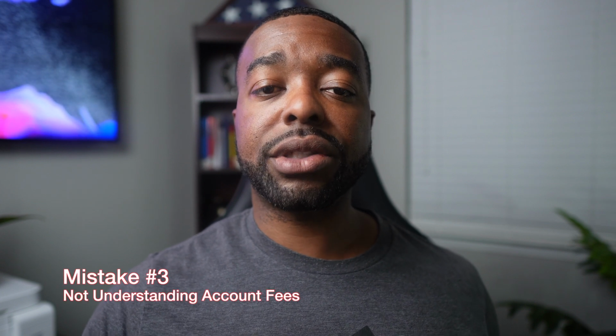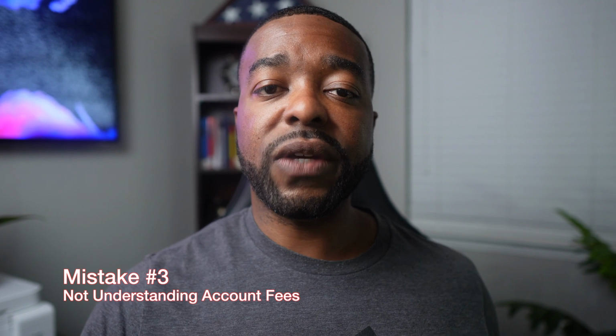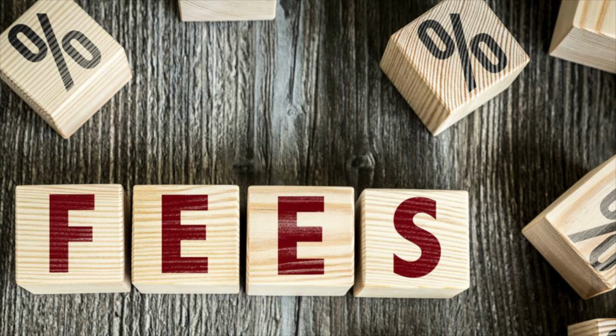The third mistake that many people make within their 401k is not understanding the fees that are associated with their account. Now, these fees can include administrative fees, investment management fees, and individual fund expense ratios. Now, not understanding these fees can lead to an overall reduction in your return. Investing in funds that have a high expense ratio will absolutely eat into your returns long term.